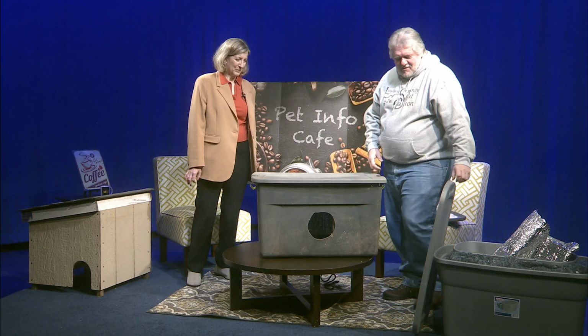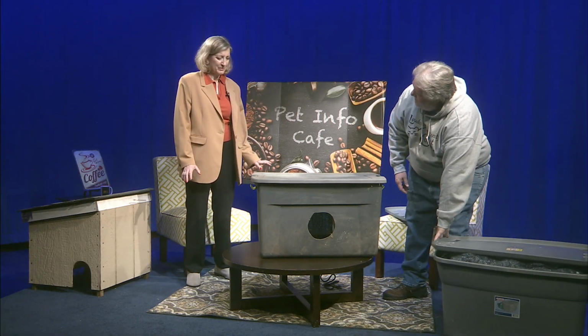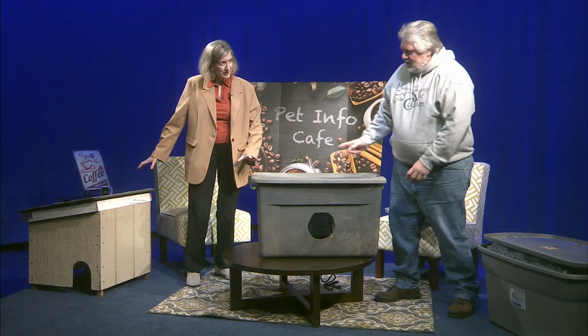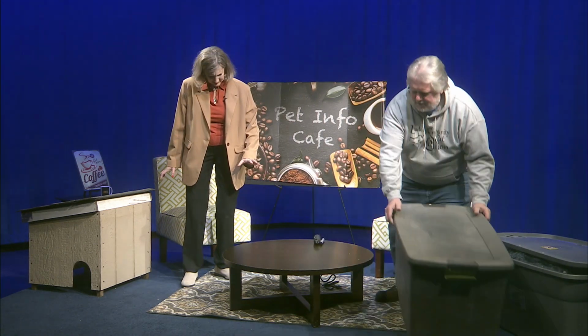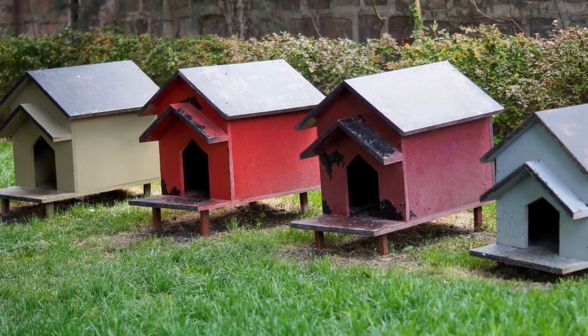Those are very good pointers. So let's talk about, this is a good demonstration. Did you want to talk about this shelter as well? Yeah, I can share that one very quickly. Should we just walk over here? Yeah. We're going to be able to put it on the table.